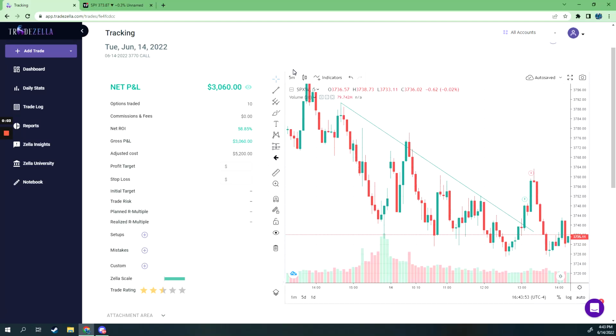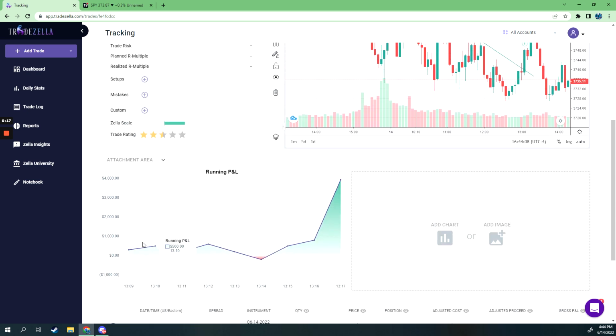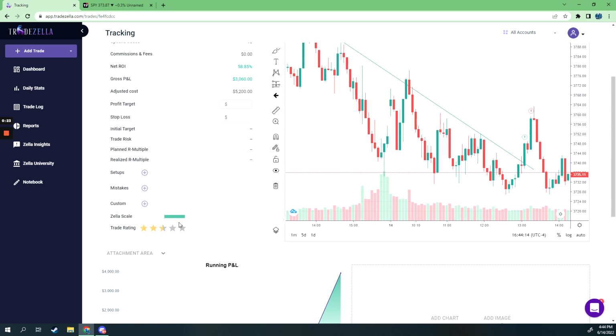This is how I was able to lock in around $3,000, aka 60%, on my SPX trade today in less than 10 minutes. As you guys can see here, here's my buy and here's my sell, around 9 minutes. Here's the running P&L. We're up 500, dipped down to red for a quick minute before we continued up.